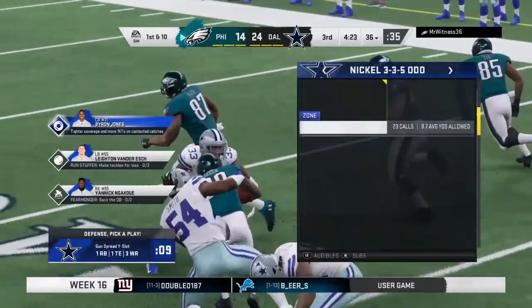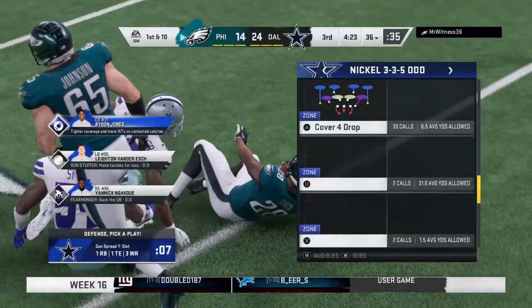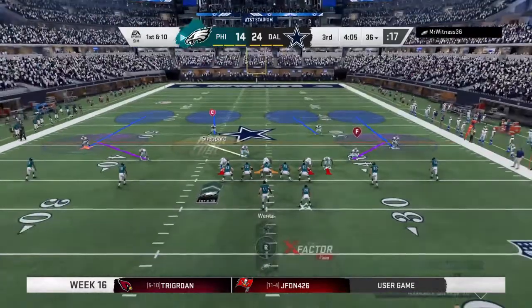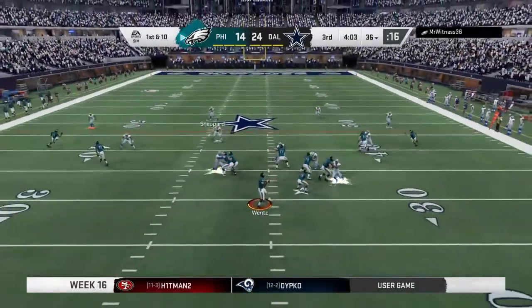But with a guy like him, you and I both know it just takes a couple of explosive touches for him to make an impact on this game and on the stat sheet as well. So from the 36 now, 1st and 10.